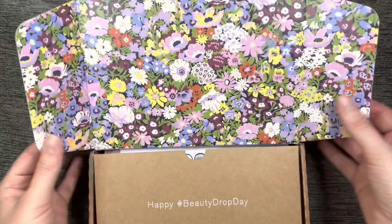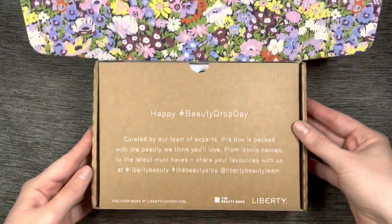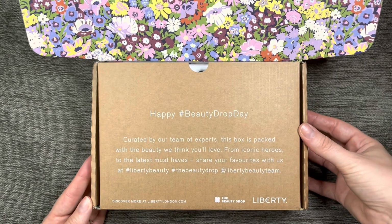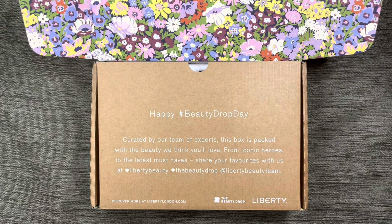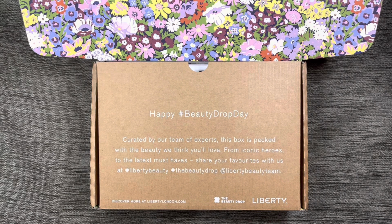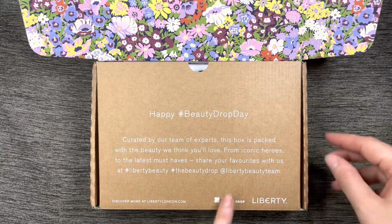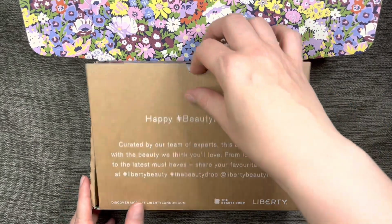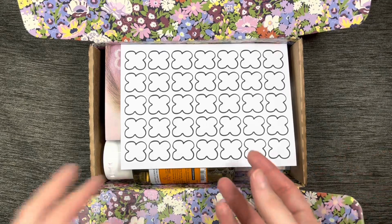So absolutely love the packaging of the inside of this box with all the flowers, and then it says Happy Beauty Drop Day, created by a team of experts. This box is packed with the beauty we think you'll love. From iconic heroes to the latest must-haves, share your favourites with us, and then it's got the hashtags and the @s and things like that. And then it says discover more at libertylondon.com, and then it is the beauty drop. And then here is the box again with really pretty florals.